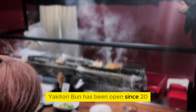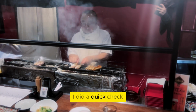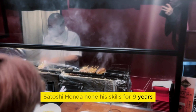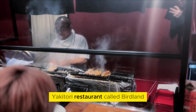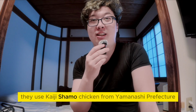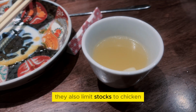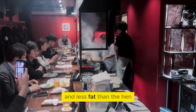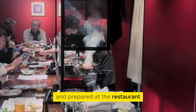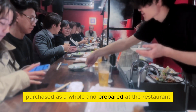Yakitori TORI has been open since 2012, and it's maintained its popularity since then. I did a quick ChatGPT search, and it said that the restaurant owner Satoshi Handa honed his skills for 9 years at the famous World Gourmet Guide yakitori restaurant called Birdland. No idea what that is, but they use Kaiji Shamo chicken from Yamanashi prefecture. No idea what that means. They also limit stocks to chicken that have a stronger flavor and less fat than a hen. The chicken is purchased as a whole and prepared at the restaurant. Sounds pretty cool. The meat is very fresh, with rare parts also prepared at the restaurant.